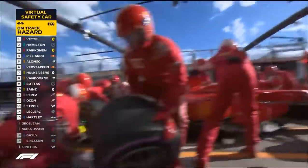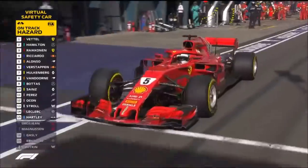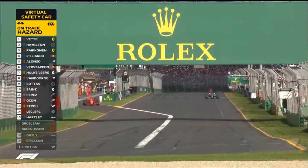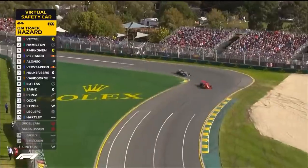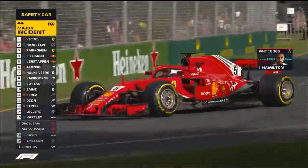The pit lane isn't part of the racetrack. Sebastian Vettel is going to come out ahead of Lewis Hamilton here. Hamilton has to adhere to the virtual safety car time. Vettel didn't have to adhere to that because he's under the pit lane rules and regulations, and he is ahead now of Lewis Hamilton. What just happened, guys?